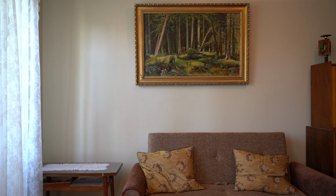So if you've seen my previous apartment tours, you'll know that I prefer the more modern look. Now this is very 1960s. It took me a couple of days to get used to it, but I have to say it's really comfortable. As you can see here, got a big sofa, little side table next to it, and then the cupboards which you'll see in the next shot.